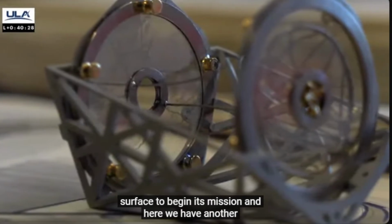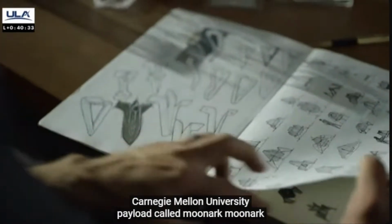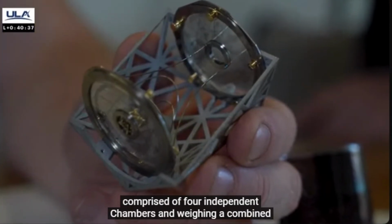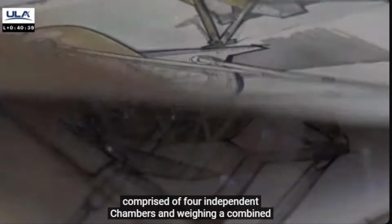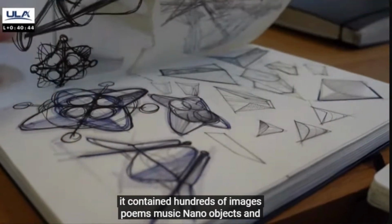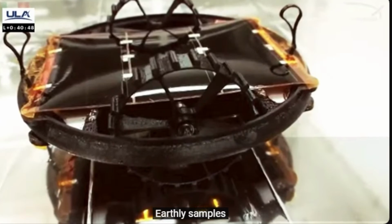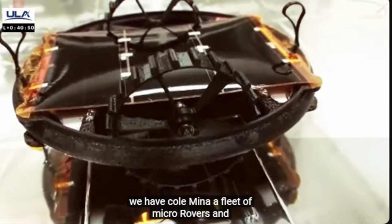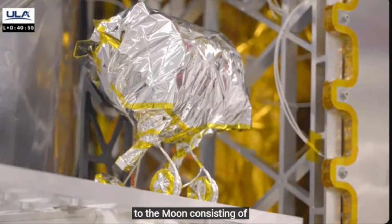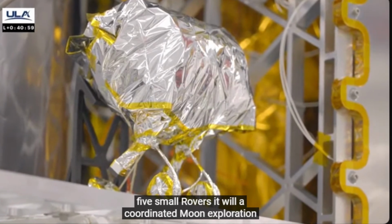And here we have another Carnegie Mellon University payload called Moonark. Moonark is seen as a cultural museum to the moon. Comprised of 4 independent chambers and weighing a combined total of 10 ounces, it contained hundreds of images, poems, music, nano-objects, and earthly samples. Next, we have Colmena, a fleet of micro-rovers and the first Latin American scientific instrument ever sent to the moon. Consisting of 5 small rovers, it will demonstrate a coordinated moon exploration.